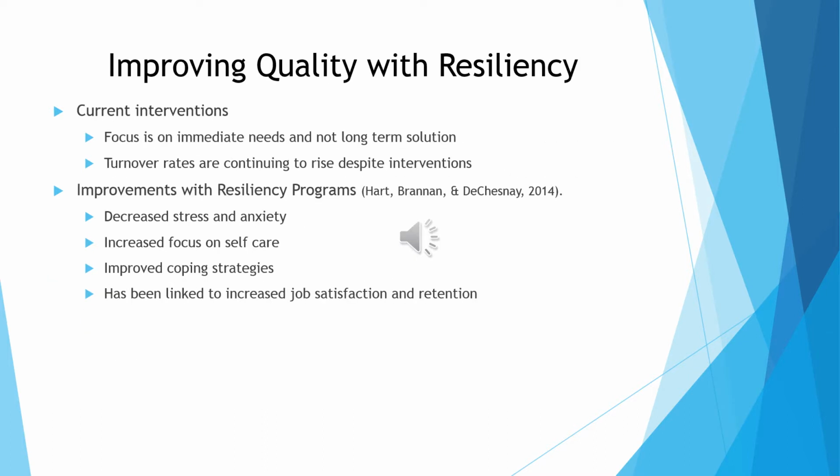Why aren't their current interventions working? Current interventions are focusing on how to meet the patient's needs, but little attention is being given to the physical and mental well-being of the nurse. The current interventions are not working, partly because nurses do not feel supported or cared for as a result of the current interventions. The current process is meeting the needs of the patient, but not the needs of the nurse.